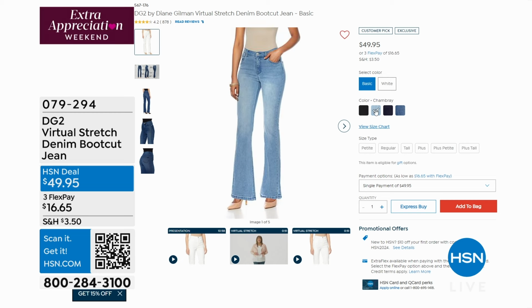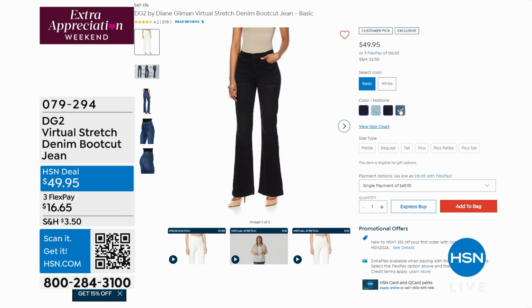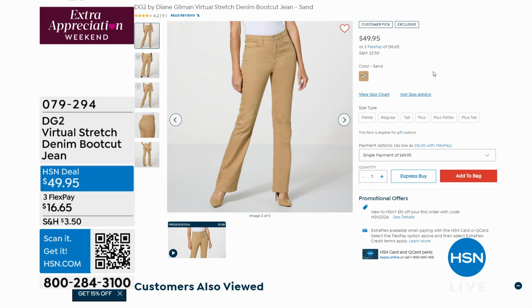And this is the one I believe is going to have the nutmeg that we have for you. It also has sand, is that sand? Yes, limited, and also I think sand. And white, like all the colors you're going to want. And those colors are going to go great with the tops that we're going to feature for you.